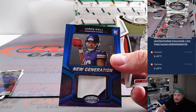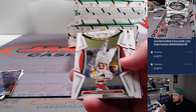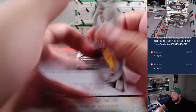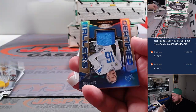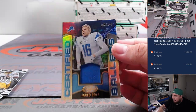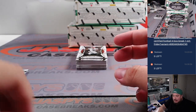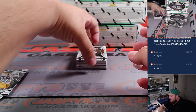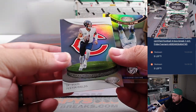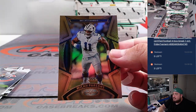Jaren Hall for the Vikings. AA round with the Vikes, 299. Immortals. And we got a Jared Goff relic. Certified ballers to 149. That is Lions going to Alex. Justin Fields there, Franchise Foundations insert. And a Micah Parsons to 275.